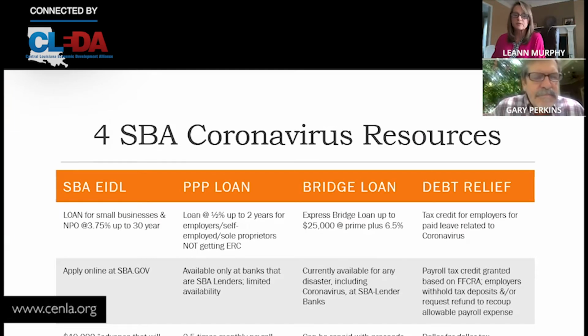This one is specific to coronavirus. It's a new program. It is a 3.75% interest rate loan paid out over 30 years, and it is for working capital. You can pay expenses, accounts payable, other bills. You can pay your required debt payments that you would normally pay during that same time period if the disaster had not occurred. It is not intended to replace lost income or to refinance long-term debt.